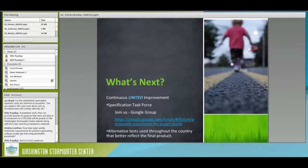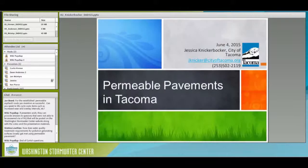What's next? My vision is that we move forward together, that we all learn these lessons together, and we improve. I think we can improve at a much faster rate than we have been. So the task force met and we decided that we're probably going to get together again in a year. We have a Google group to keep in contact throughout the year. It's available to post questions and also to make announcements like future paving projects or different things that are going on within the region. So with that, I open it up to any questions.